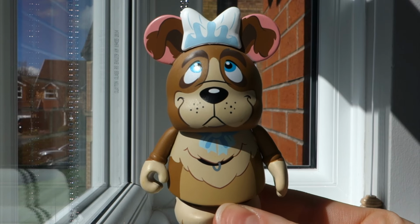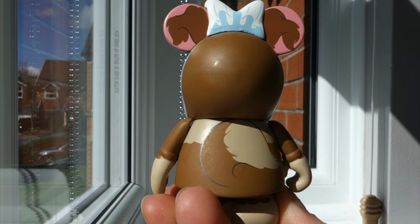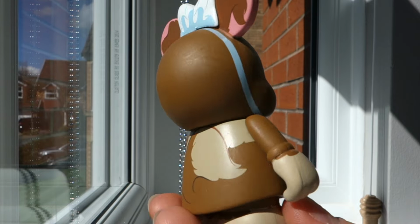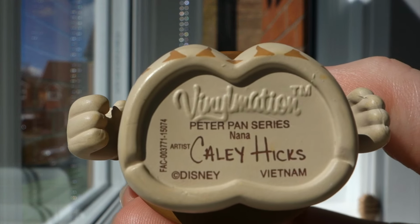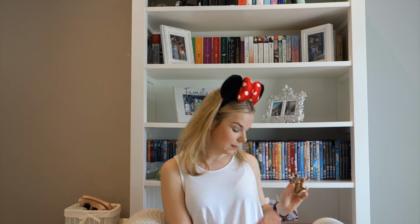And then the other one that I got was from the Peter Pan collection. I got Nana. Again, she has different arms. She doesn't have the paw print arms, even though she's a dog. And this one I thought was just really detailed. She has her little bow. She even has like the collar on the front. And the only thing that's different with this one is sort of the style of her bottom half. So the normal ones are just all sort of rounded, but on here her bottom is sort of like lined. Like a dress almost. I guess they've done that because she's quite like a fluffy dog. So I thought that was quite cool. And she's a really great collectible one. I really liked her. So that's all the Vinylmations that I did get.